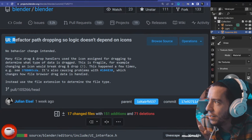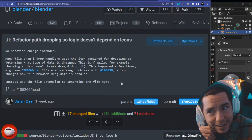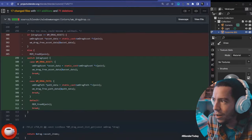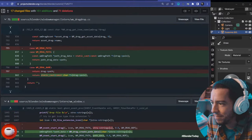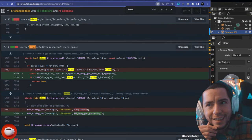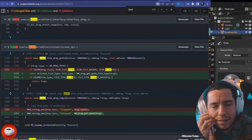Refactor path dropping, so logic doesn't depend on icons. Instead, use the file extension to determine the file type. Look at the amount of work, it wasn't an easy change. It was lots of code. But that means that in the future, well, says the non-developer, it shouldn't be too hard to make Blender run an operator based on other file formats.